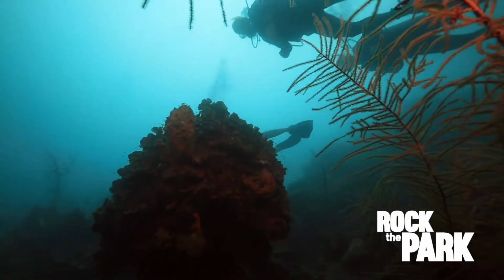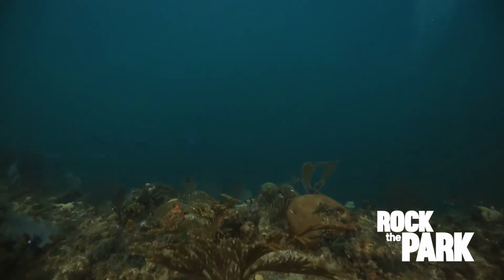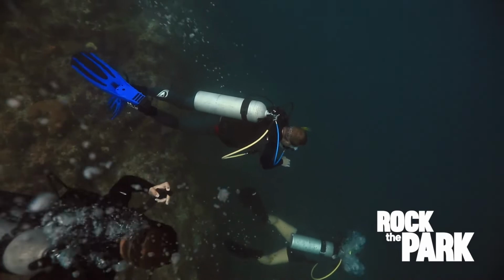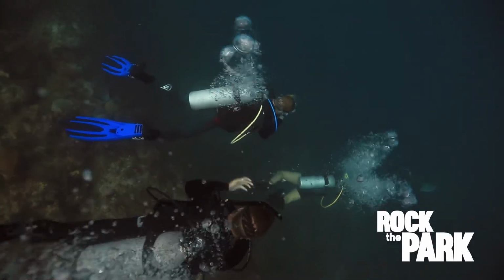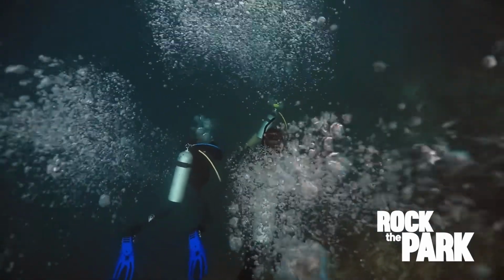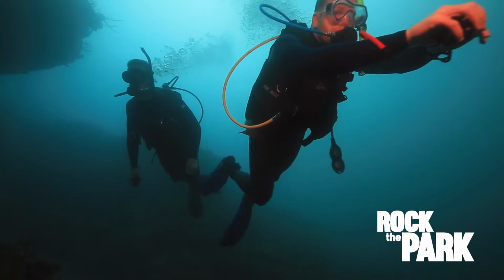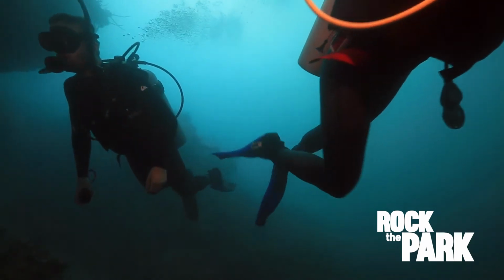So we descend down to about 30 feet, and we're swimming out on the coral. And then all of a sudden, you see it just stop. And it turns to black. We are headed out over the wall into open water. It feels like we're in outer space. You're floating and you can't see the bottom.